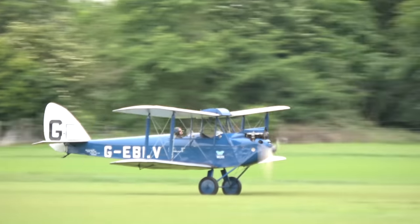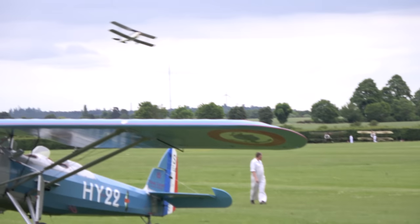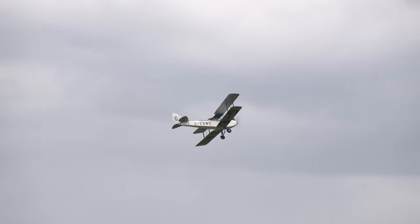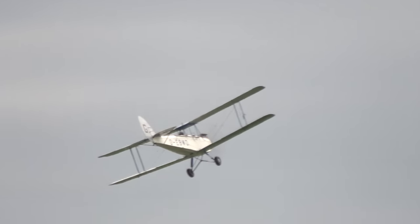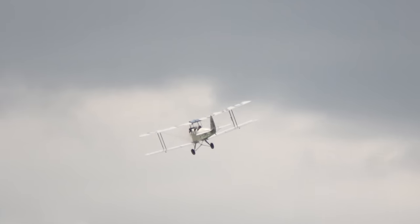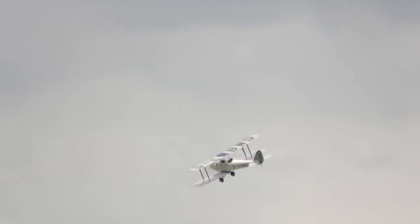So, G-EBLV, the Cirrus Moth there, into land, go around from the Hermes Moth. Scott Butler, who's now a regular Moth pilot, flying a Tiger Moth with the plane club at Kenley, just literally over the horizon for many, many years.